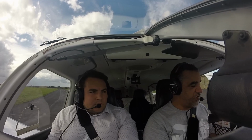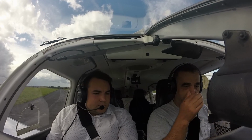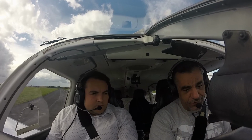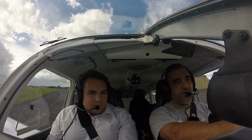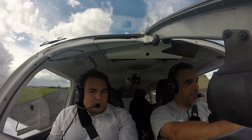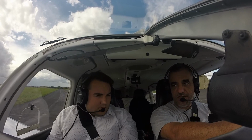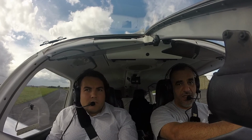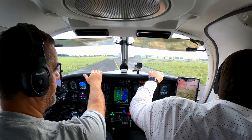Okay, we're taking off runway 23. In case of any issues while on the runway, I'll bring the throttle back to idle. If we've taken off and there's sufficient runway to land, I will land the aircraft and bring the throttle to idle. If we've taken off and there is no sufficient runway, we'll pick a field left or right of us and land it there. Any questions? No, that's good.